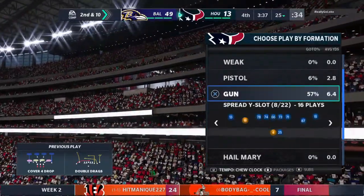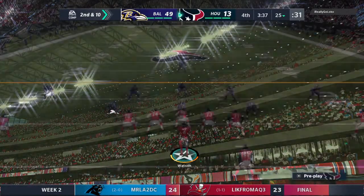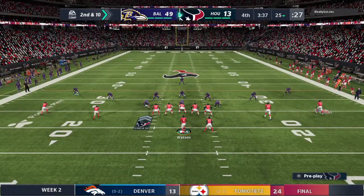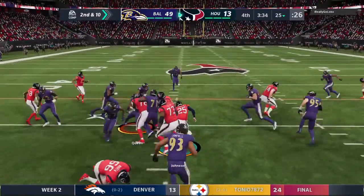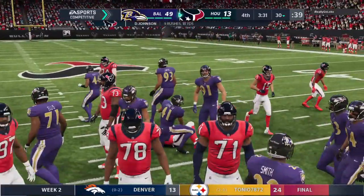And it's second down. We've seen that the deep ball's been a part of their game plan all afternoon, but they've had trouble hooking up on it, unable to successfully find the end zone over the top. On second down now, it's Johnson. And this will be a gain of 5 as he gets it to the 30.